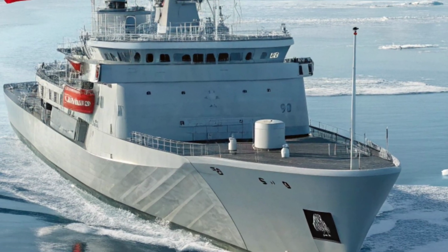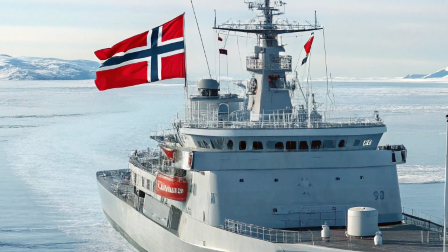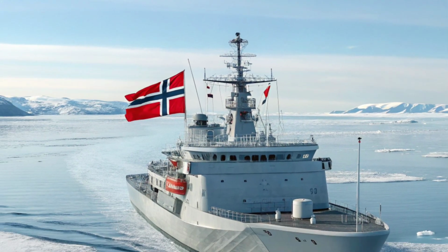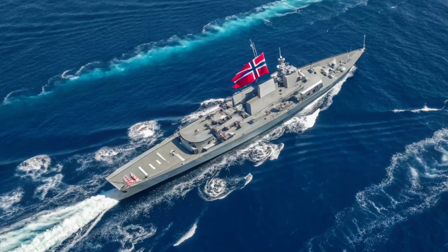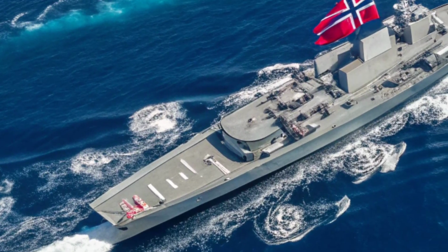In many ways, this frigate mirrors the spirit of the man it was named after, Fridtjof Nansen, a visionary, a scientist, and an explorer who constantly pushed boundaries. The ship that bears his name does the same, pushing the boundaries of naval technology and defense.